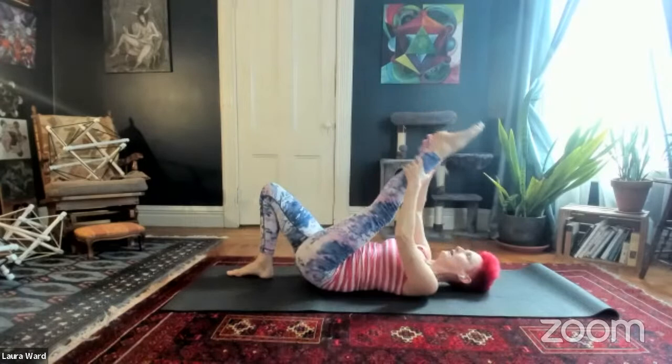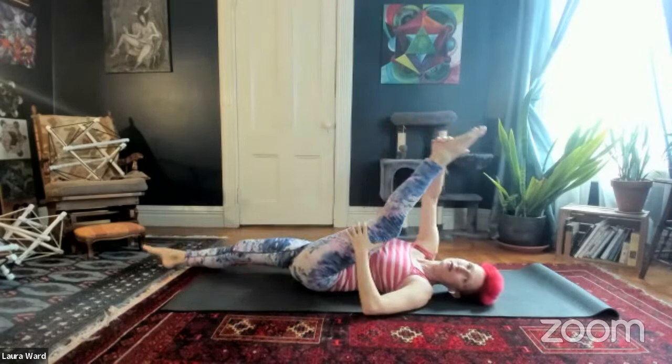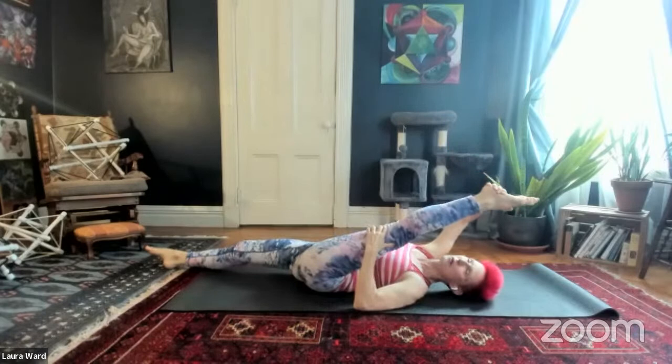Stretch your leg up, other side. You're gonna flex it in, and then reach it out. Inhale, flex, exhale.